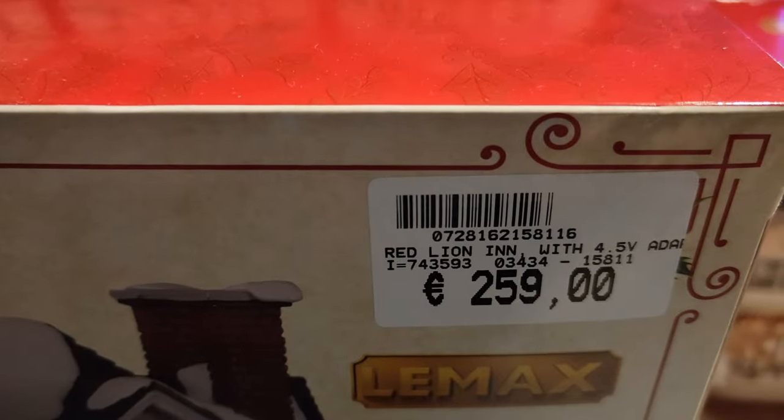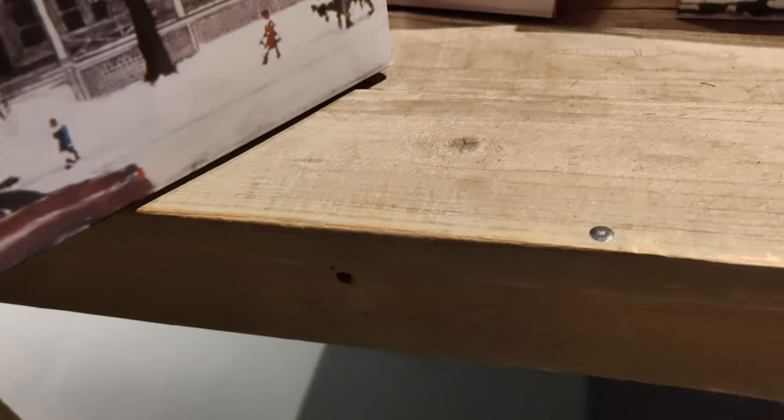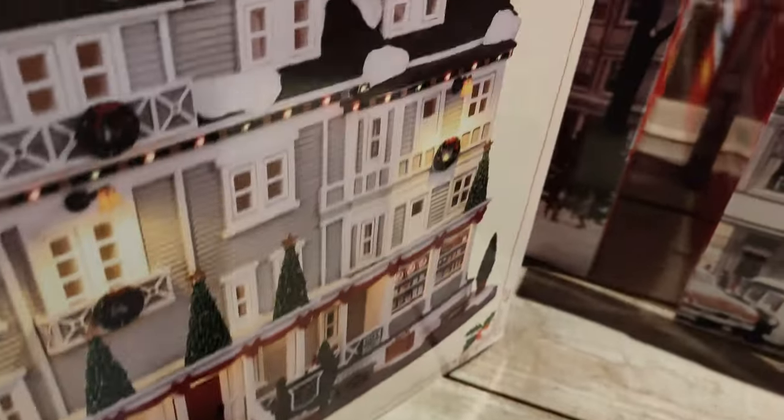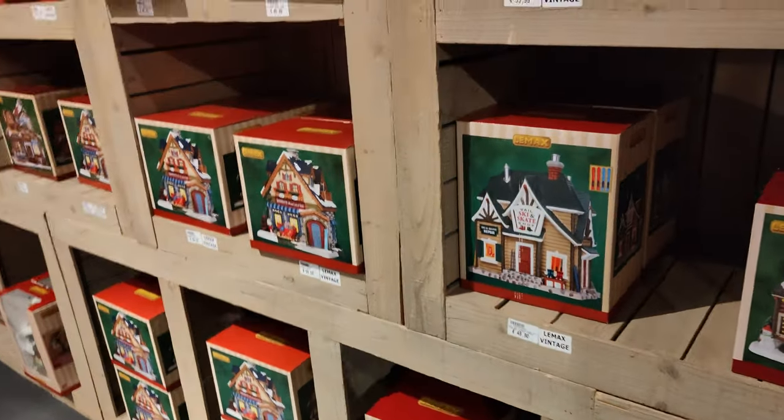Ooh la la. And the Red Lion Inn, 259 euros or 259 USD. Giant, big building, okay. The dimensions are not written, guys, but this is the painting that Norman Rockwell painted, so they used the same thing. But guys, pricey. Absolutely pricey. It's not bad. Also the packaging with some Christmas leaves there, but very expensive.